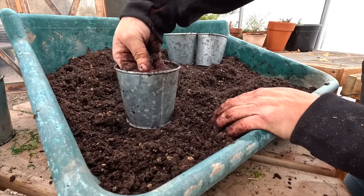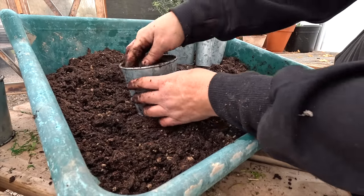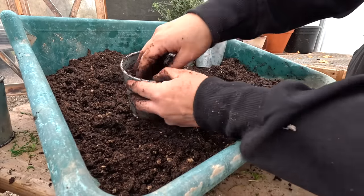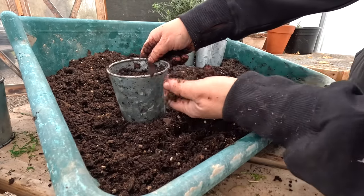Make sure the soil is settled down in there. We pack it in, but not too hard. I'm not filling these all the way to the top, because spinach seeds want to be about half an inch deep. So I'm making sure that my level is sort of lower so we can line our seeds up, and then we'll put more soil over the top of them.